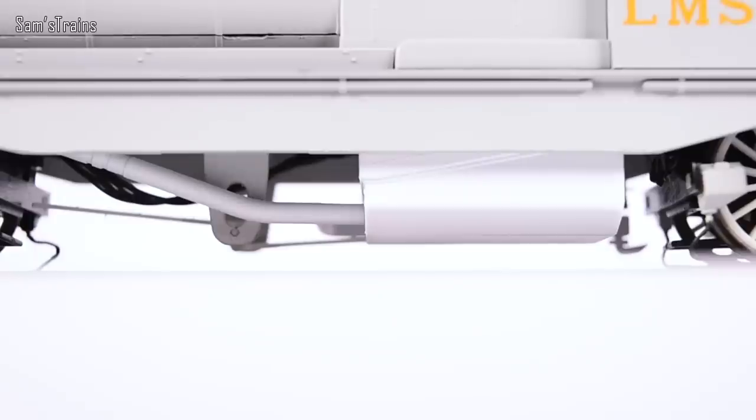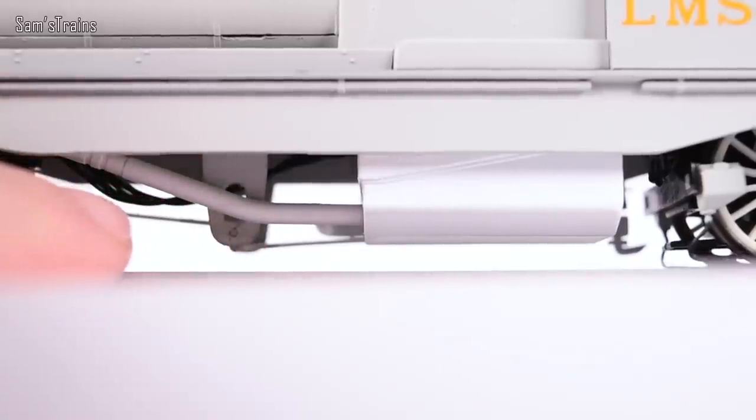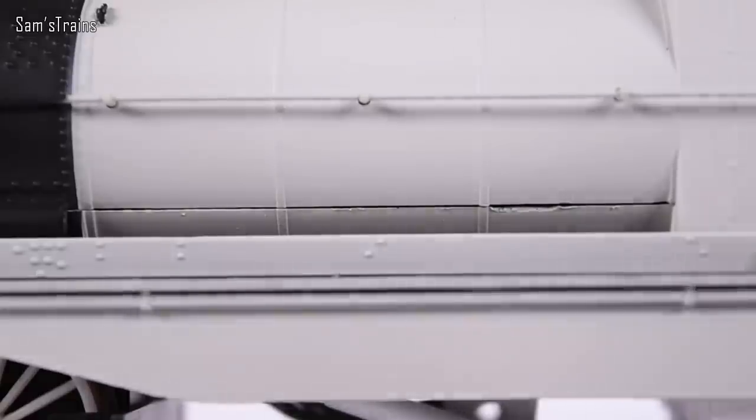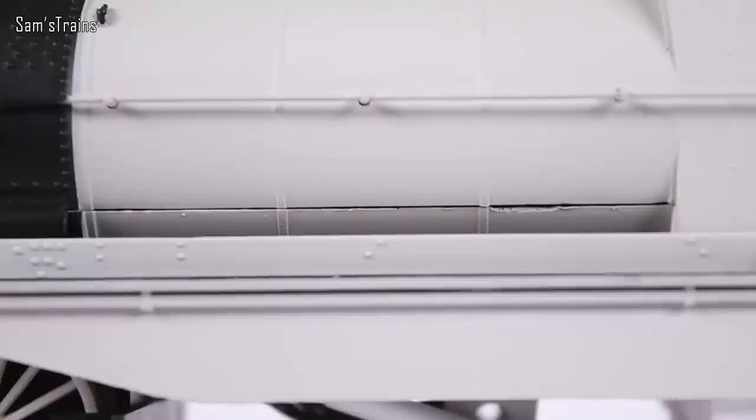You can, however, see some of the wires which connect the two driving wheel sets. That's a little bit nasty. I wonder whether they ought to have found a way to tidy those up a little bit. But besides that, yeah, it's presented pretty well. There is this large join underneath the boiler on both sides, which is quite noticeable. That's not really that acceptable either, is it? But I suppose in the grand scheme of things, it's not a huge complaint.